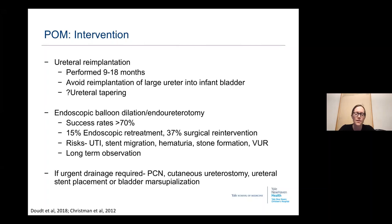Endoscopic treatment is another approach for the primary obstructing megaureter, and this is a much newer technique. The success rates vary in the literature from 95% to 70%, so I would say safely over 70%. 15% have required endoscopic retreatment, and 37% have gone on to require surgical reintervention. There are differing techniques. Some people will use an ureterotomy. Other providers will use balloon dilation. And most people have a limit for the length of the stricture, somewhere between 1 to 2 centimeters, and anything longer than that would require open repair rather than endoureterotomy.